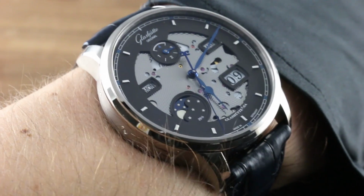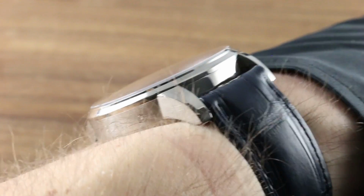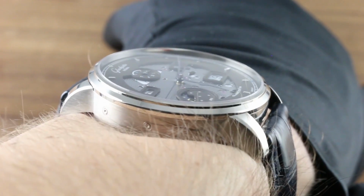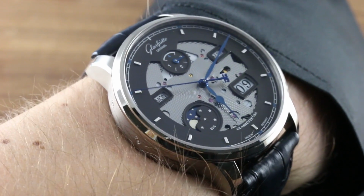Nevertheless, it has the versatility to wear well with formal attire, as well as the slim profile at 13.1 millimeters thick to slide underneath a cuff or a jacket when need be. You can see that the lug-to-lug span is nicely constrained at 48.8 millimeters. On my 16 centimeter circumference wrist, it wears well.